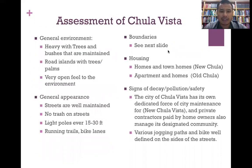For Chula Vista, the first thing you'll notice is there's a lot of greenery. There are a lot of trees and brushes, but they're well maintained. The roads are multiple lanes with islands in the center that separate the two directions. There's a very open feel to the environment. You don't feel as closed in as you did in National City.